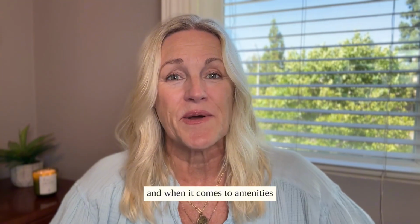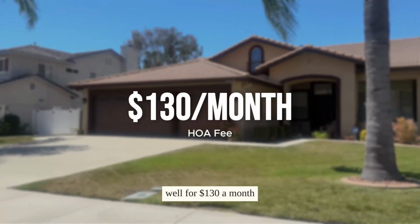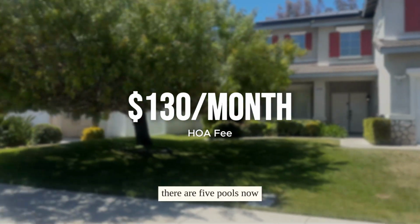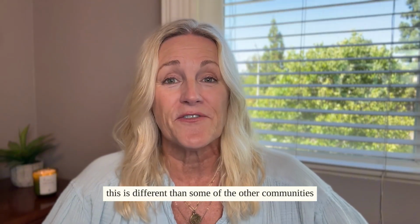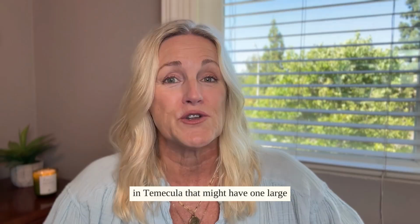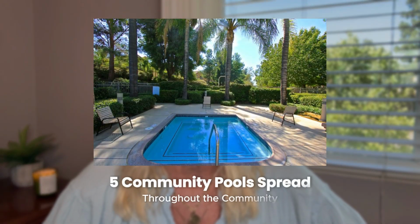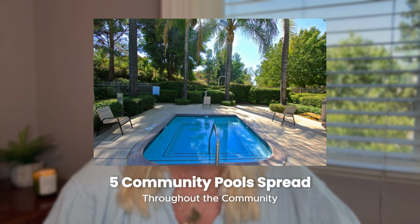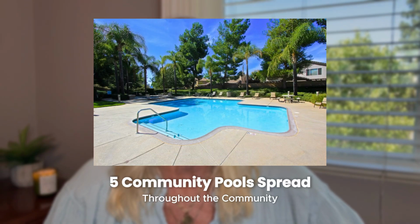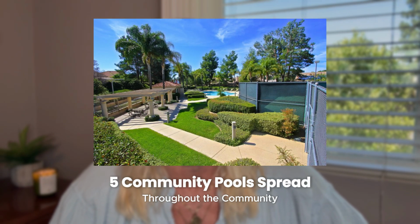And when it comes to amenities, what do you get in Paloma Del Sol? Well, for $130 a month, that's the current HOA in the community, there are 5 pools. Now, this is different than some of the other communities in Temecula that might have one large main pool. Paloma Del Sol is unique in that way. They have 5 small pools that are placed all throughout the community. So everyone that lives in a certain section kind of goes to one pool, but you are able to go to all 5 of the pools.